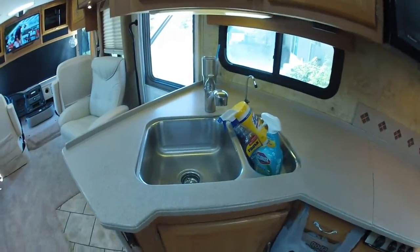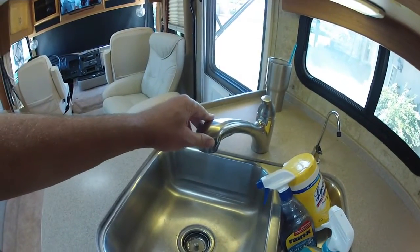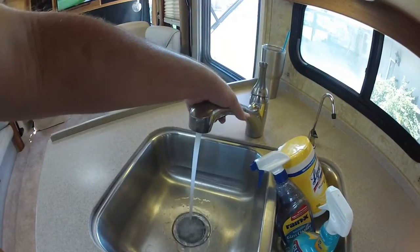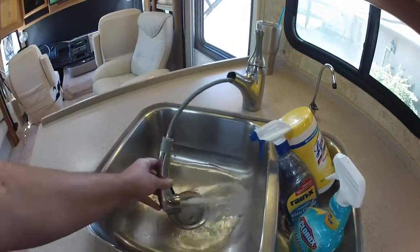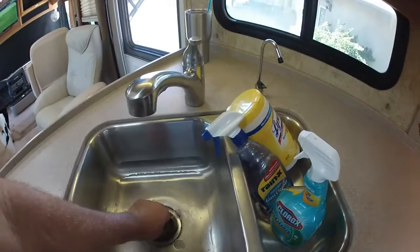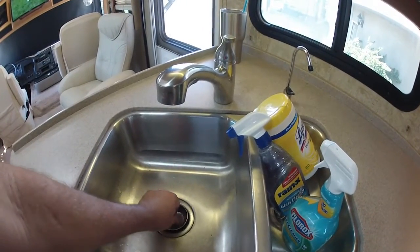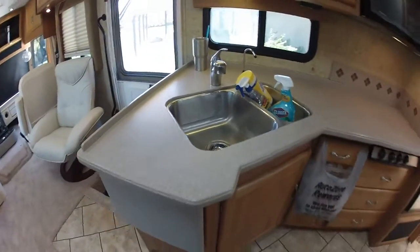Stainless steel double sink, Corian countertops. This is a brand new faucet. We had to replace the faucet, so this is brand new. It's got a switch right here so you can go spray or stream and then pull that out. Shouldn't have any problems with the faucet. And got these little covers in there so you can plug that off. The water system is doing well. We haven't had any problems with it.